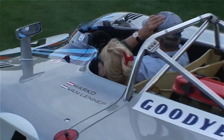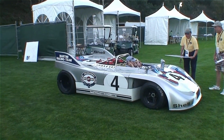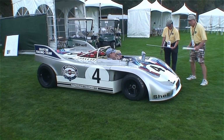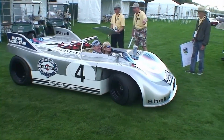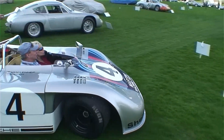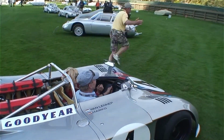I got the motor behind me. I can't. Let's go over here. 908. Fantastic. Like I say, she's got no room. It's incredible.